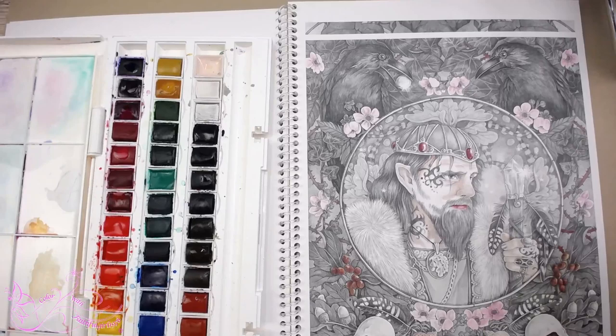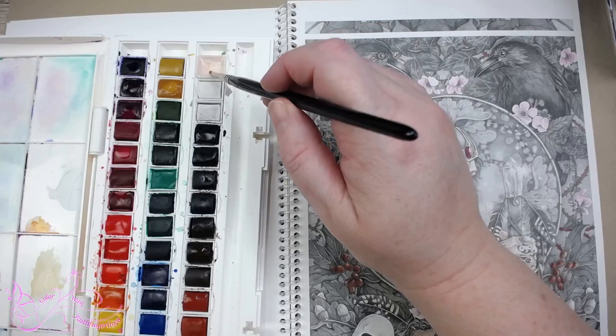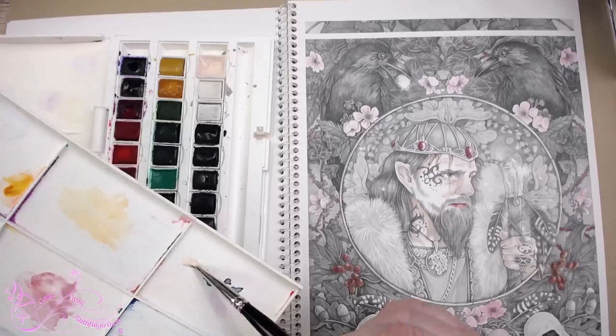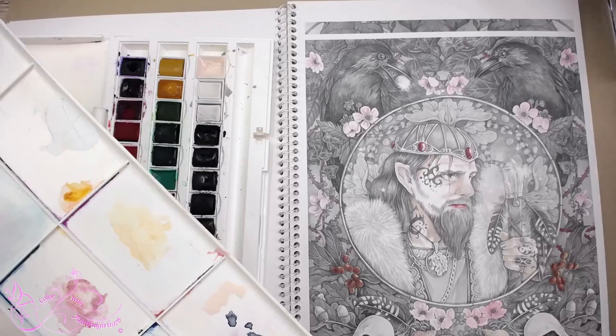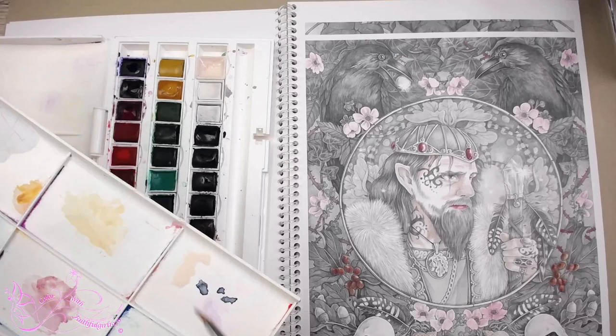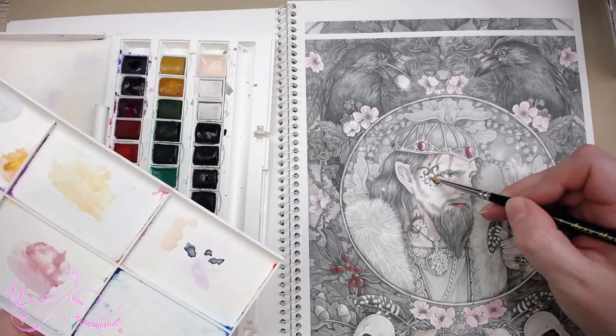All right, I'm going to add some of that. What did I say it was? Reddish Naples yellow, reddish or something it was called. This is actually quite an opaque colour. It's not translucent like the other watercolours. It's more like gouache to me. A bit of that into the skin. Just going to try to avoid the tattoo because this is a little bit more opaque and I don't want to cover over that black.